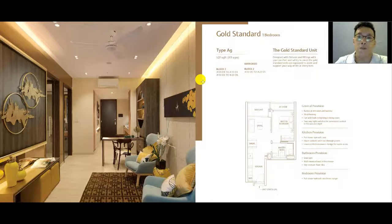Okay, so for JadeScape, you have units starting from 1 bedroom to 5 bedrooms, and you have your penthouses as well. So you have a choice. For each type, there's also quite a number of configurations that you can take note of, or you can choose. For example, the 1 bedroom, the picture that you see is taken from the show fair.